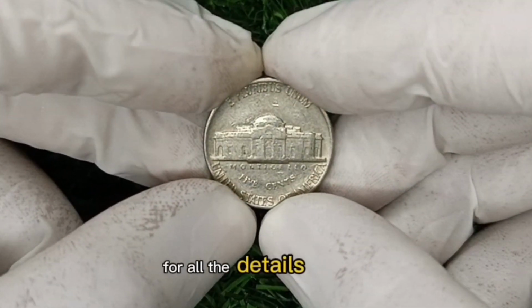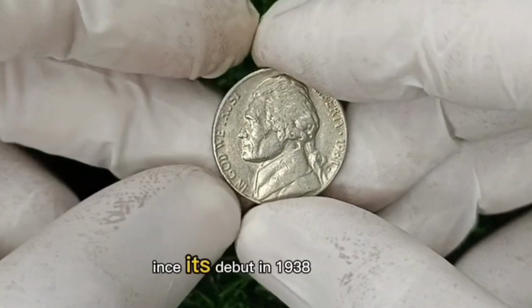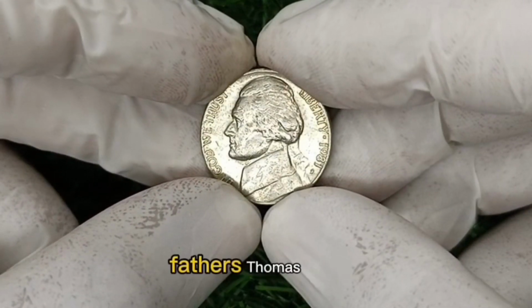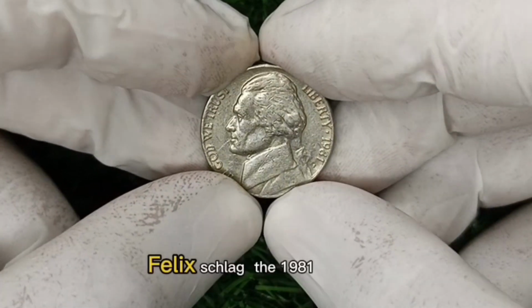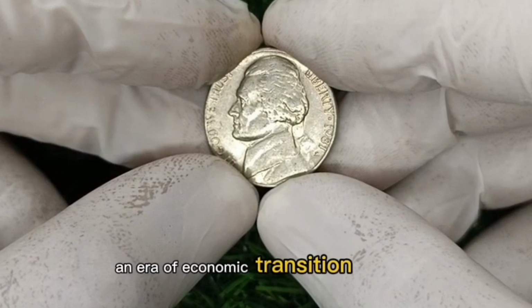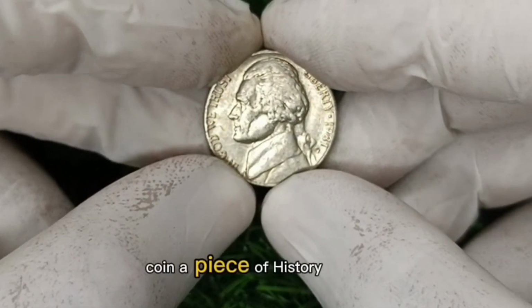The Jefferson nickel has been a cornerstone of U.S. currency since its debut in 1938. Replacing the Buffalo nickel, it honors one of America's founding fathers, Thomas Jefferson, and was designed by sculptor Felix Schlag. The 1981 Jefferson nickel was minted during an era of economic transition and high inflation in the United States, making every coin a piece of history.